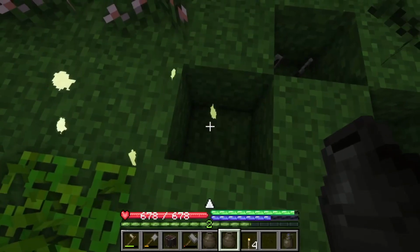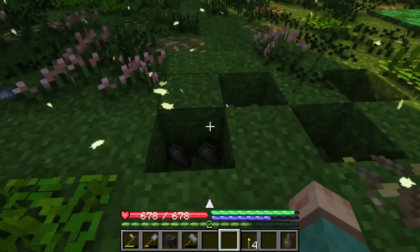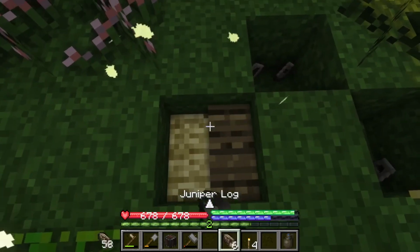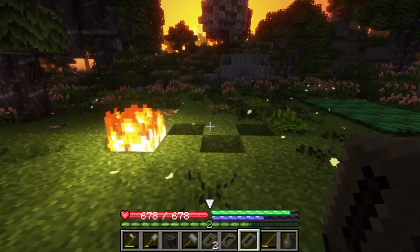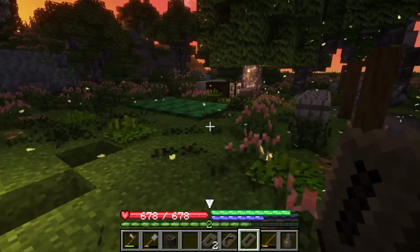So let's go ahead and stack both of those in there. So I think we're going to try and get our chisel and our pickaxe and a couple of screws. We need some sticks.